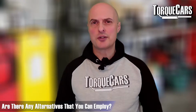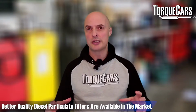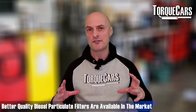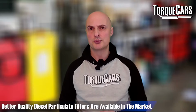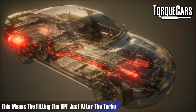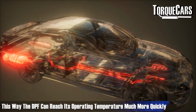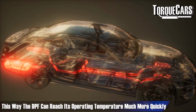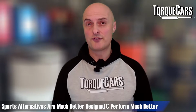Are there alternatives though that you can employ? Well, thankfully companies have come along and they've created better designed DPFs. They're generally larger, they flow much better, they're more effective at burning off those soot particles. And in making this adjustment to the DPF and the way it's fitted to the car, most adopt the strategy of fitting it as close to the engine as possible, which is generally just after the turbo on the downpipe, where the DPF can reach its operating temperature much more easily than it would if it was sited further down the exhaust. So those sports alternatives are very well designed.